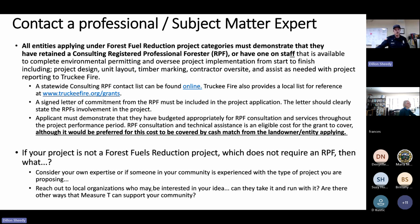We've got some nonprofit organizations, community foundations, Tahoe Prosperity Center, these organizations that may be interested in your idea, and maybe they can take it and run with it and help you through that process and be kind of a project manager in a way for you. And then, also consider, are there other ways that Measure T can support your community? And if so, we want to know.